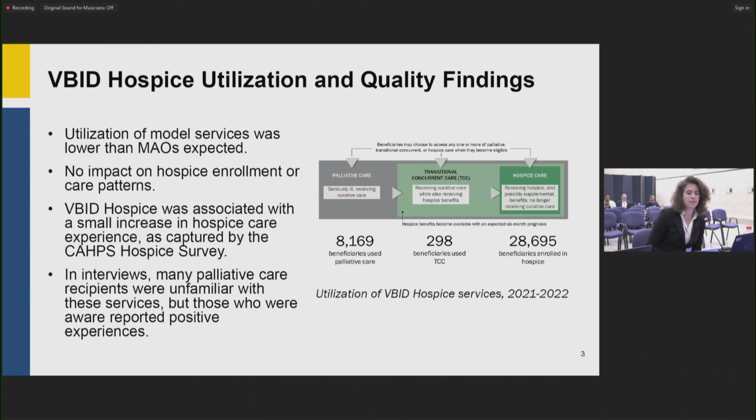Moving on to an overview of the utilization and quality findings so far. In general, utilization of the component services of VBID hospice was lower than MAOs expected. Now to the right, you can see a table with some basic statistics on the first 2 years of utilization under the model. In terms of impact, the evaluation did not identify an impact of the model on hospice enrollment or hospice utilization patterns as of 2022, but they did identify an association between VBID hospice participation by a plan and a small increase in hospice care experience as captured by hospice CAHPS.